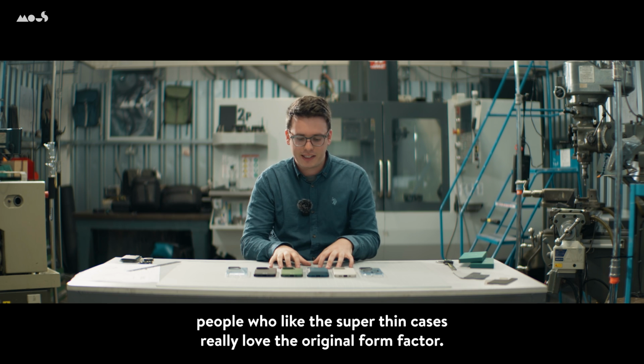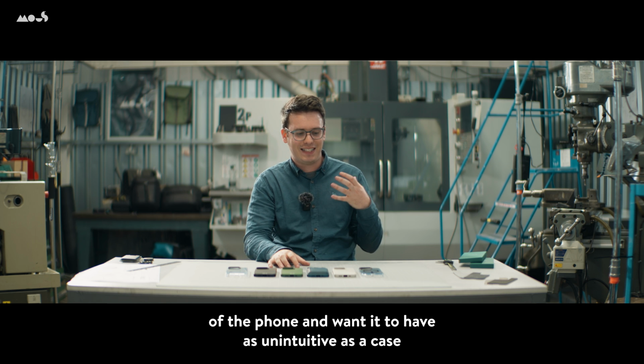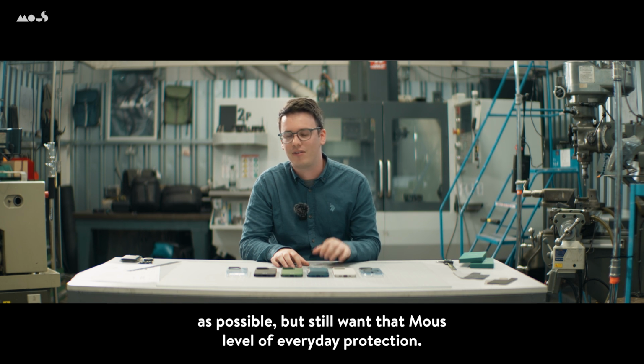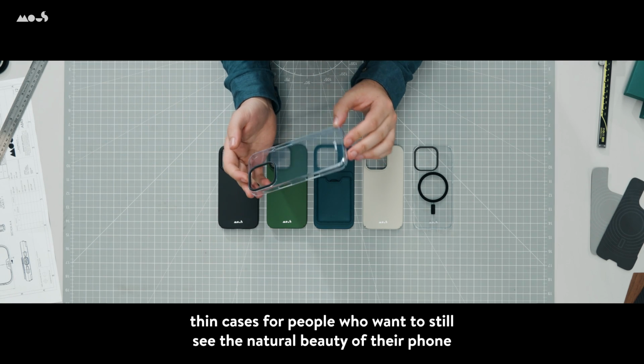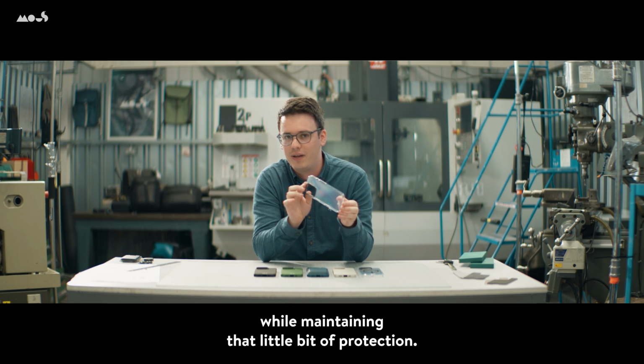We know that people who like the super thin cases really love the original form factor of the phone and want it to have as unintrusive a case as possible, but still want that Mous level of everyday protection. So taking that to the next level, we're bringing in the clear variant of our super thin cases for people who want to still see the natural beauty of their phone whilst maintaining that little bit of protection.